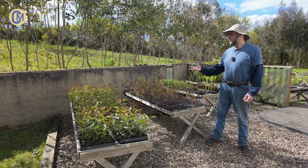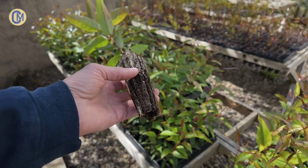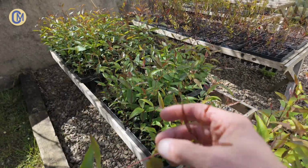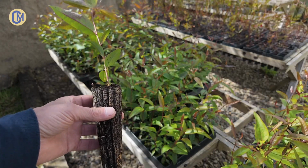I've got lots of Eucalyptus regnans and they're in fabulous condition. Really strong, healthy roots and top growth. They really are just premium at the moment. So plenty of Eucalyptus regnans.